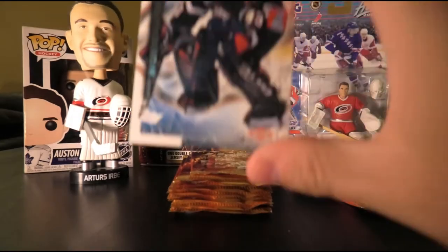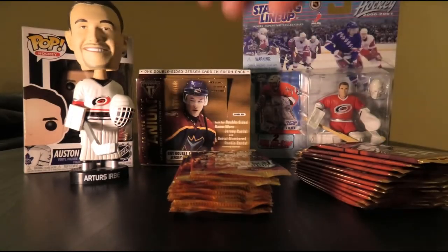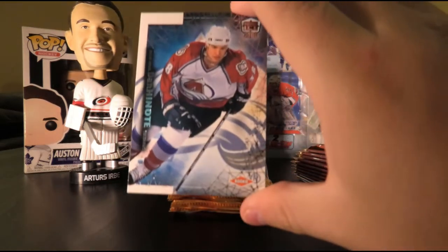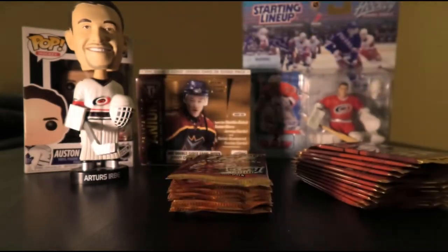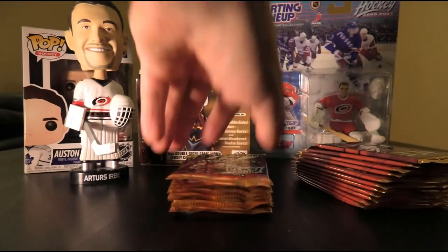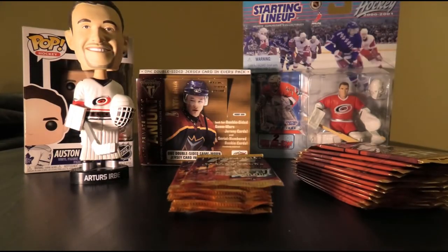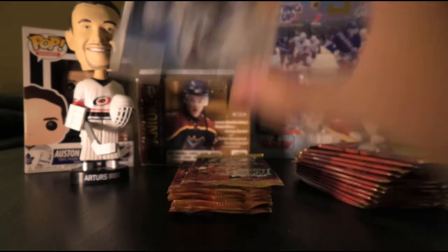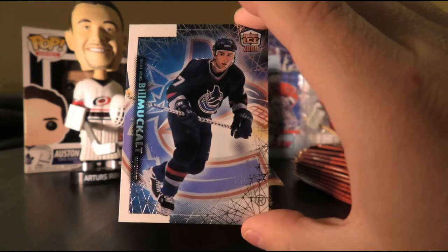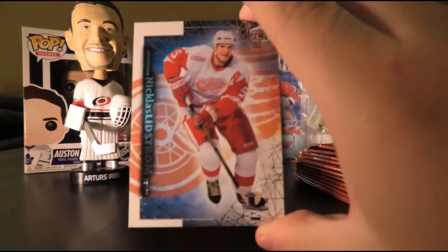Jeff Halpern. Martin Biron. Last goalie in NHL history to wear double zeros before they made him change it, because the NHL staff recording machine had difficulty with the double zero number. Dan Hinote. Marian Hossa. Grant Fuhr in the wrong colors, Mikhail Shtalenkov, and Marius Czerkawski. Jan Bulis, Olli Jokinen, Jaromir Jagr, Bill Muckalt, and Nicklas Lidström.